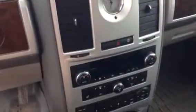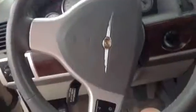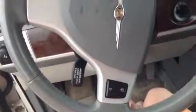Inside, we do have the touch screen that has your Sirius radio as well as Bluetooth. Plenty of storage in here. You also do have controls on your steering wheel. Cruise control here and the buttons in behind.